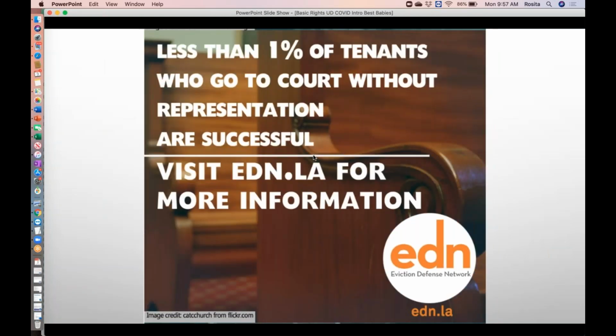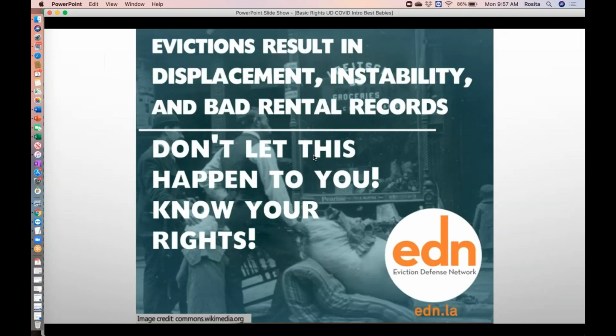So we want to avoid these scenes of displacement. We want to keep people in place. In terms of COVID, I'm going to say the following. We were expecting 365,000 evictions in April. We got 500 and something. And in May, 200 and something. And in June, 300 and something. And in a normal pre-COVID year, our average is 3,300 per month.